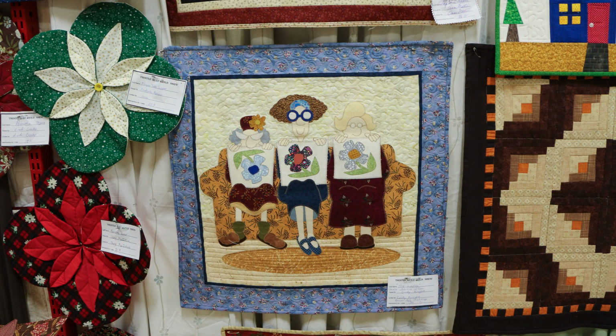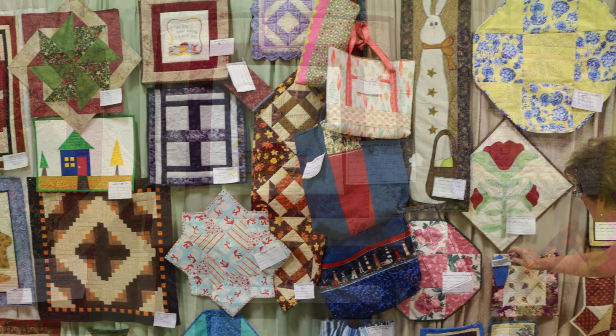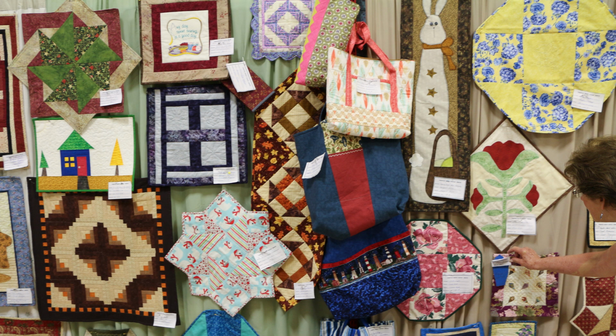You can see our ladies have a sense of humor, and I love what they do. It is not always easy to make something from another person's choice of fabrics. We have some very creative members.